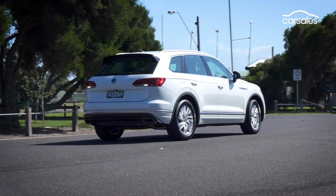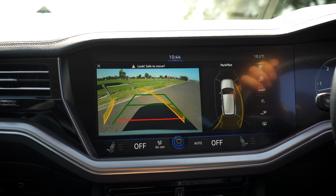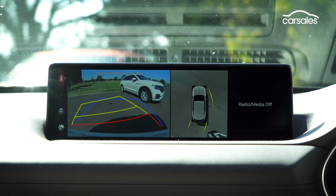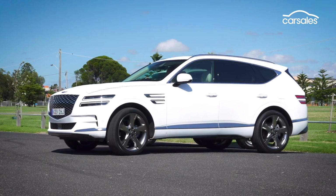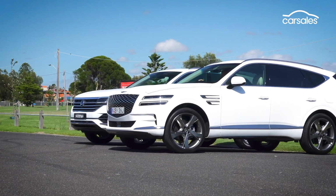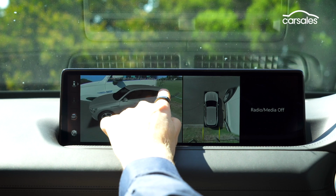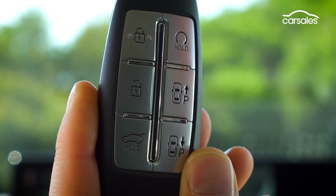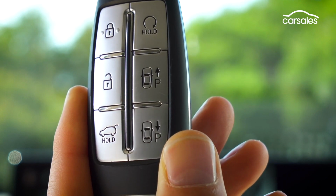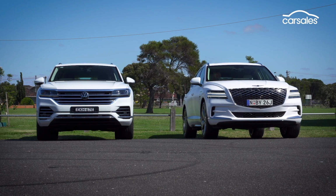When it comes to parking these big SUVs, it's pretty easy thanks to all the cameras and sensors. But the Genesis has a tighter turning circle and a 360-degree camera. The VW does not. Both are equipped with perimeter sensors, which is handy, and both feature autonomous parking systems too. But the Genesis features this super simple tight spot parking function on the key fob, which is also a very cool party trick.